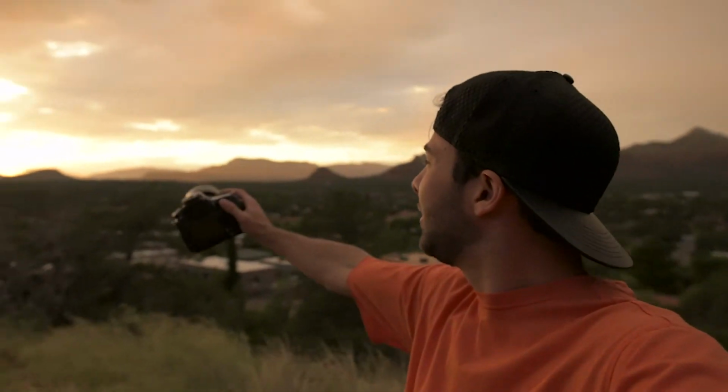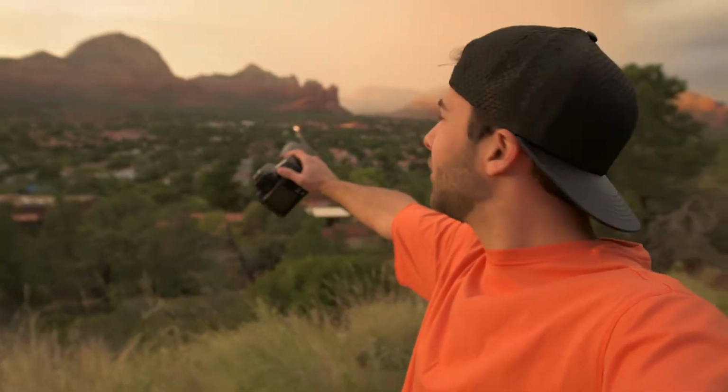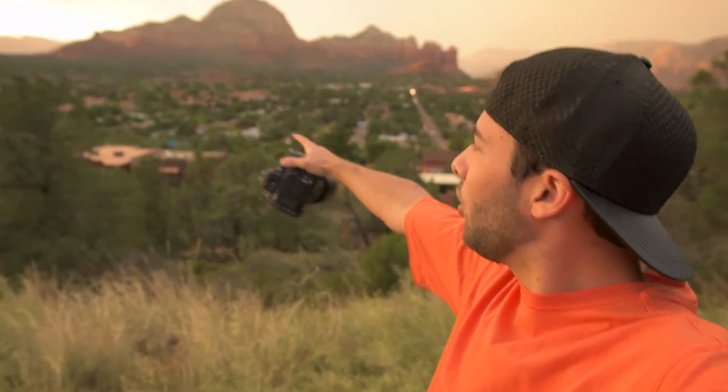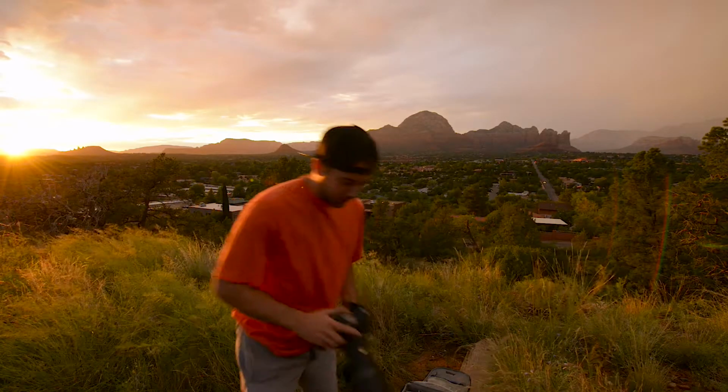So I'm out here now, unbelievably cool sky over there, and it's just cascading a beautiful light all the way through Sedona. As you can see, like I said, the whole city is down here below me. It's gonna come from out behind that cloud any second, and it's just gonna be phenomenal. Oh my goodness, it's so beautiful out right now.